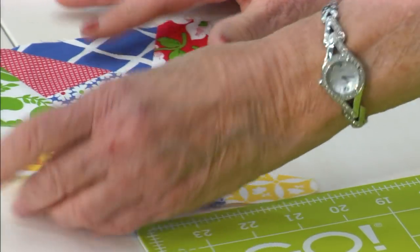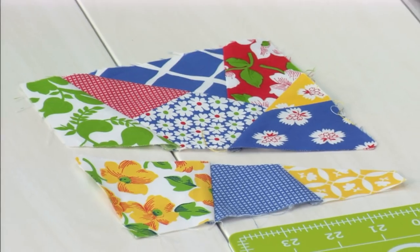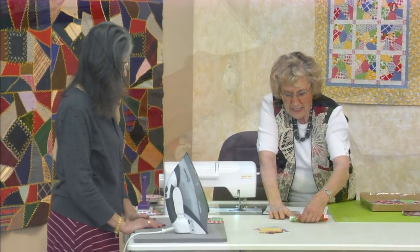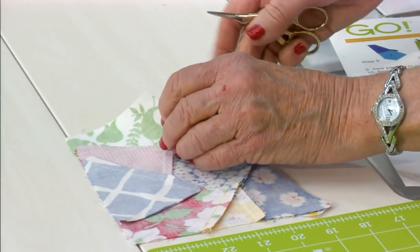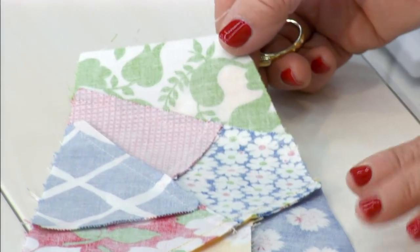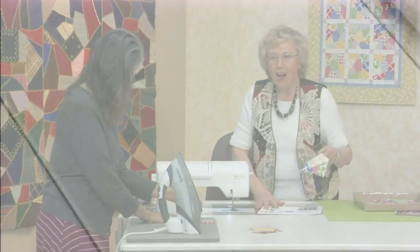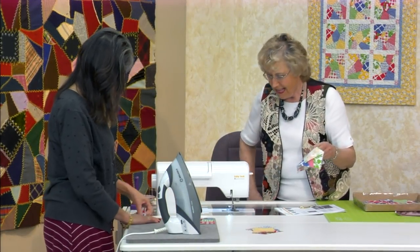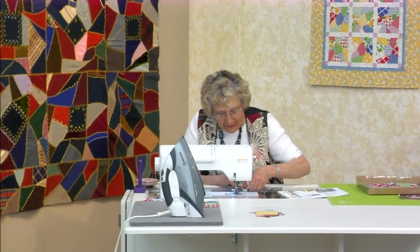You make two units like this. That is really pretty. It's just really fun. And so then all you have are these two halves that you have to put together. Whenever you line them up, you see this one lines up right at the top, like that. And look at the bottom. See how it lines up? So it's perfect. And the larger one is exactly the same way, you just have larger pieces, more sewing.